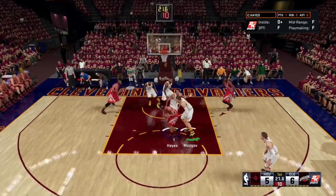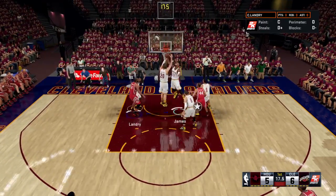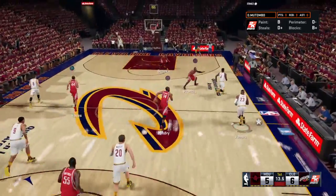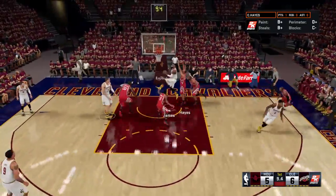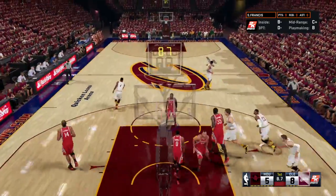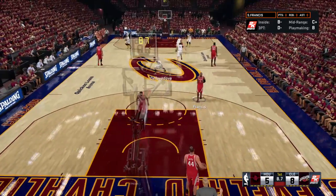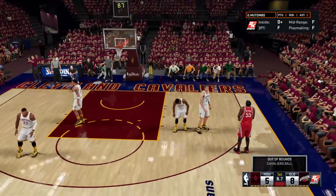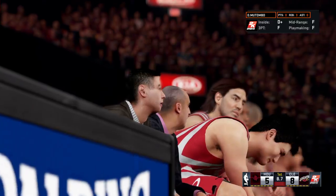Here's Hayes, and Mozgov comes to help. Here's Landry. LeBron grabs the miss. Plays it up and in on the nice reverse. Oh, terrific way to finish that move there, going to the basket. Out of bounds, Cleveland takes possession. Well, that's inexcusable to throw a pass that far off the mark.